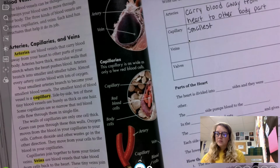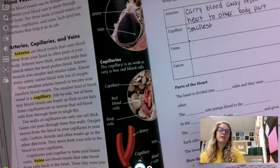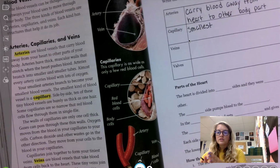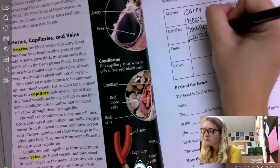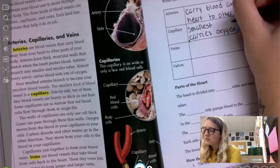They move from your cells to the blood in your capillaries. So capillaries, their job is that they basically do the moving of all the blood. So we've got capillaries work to get oxygen from your blood to your capillaries to your cells. So the oxygen in your capillaries goes then to your cells. So it carries oxygen and gets rid of waste.